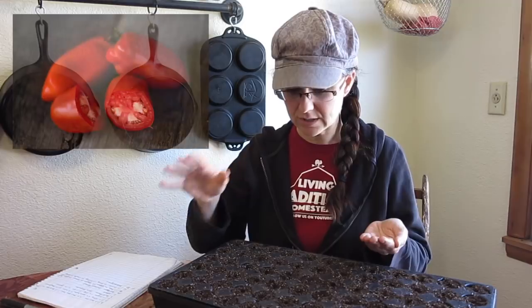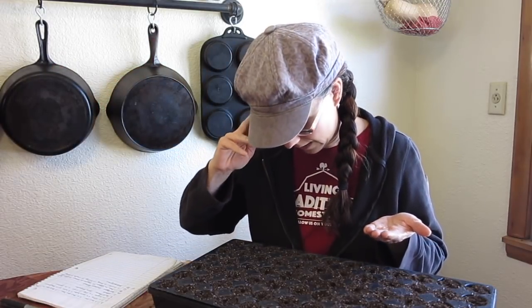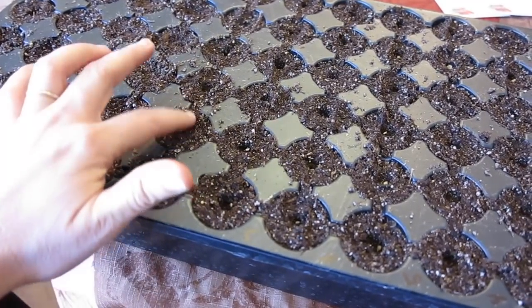So those 4 tomatoes are going to be the primary tomatoes that we are going to be growing and planting for our tomato garden this year. But there are several others too that we're going to be growing. Last year we grew a small tomato.